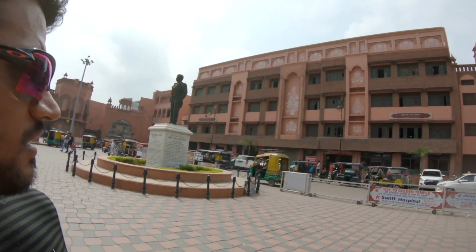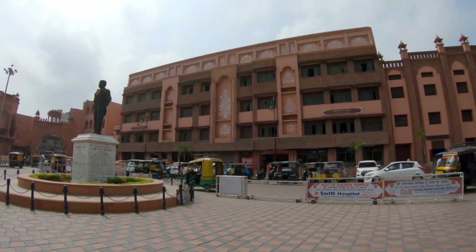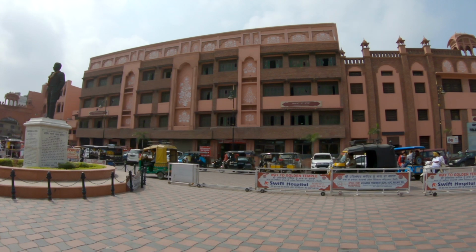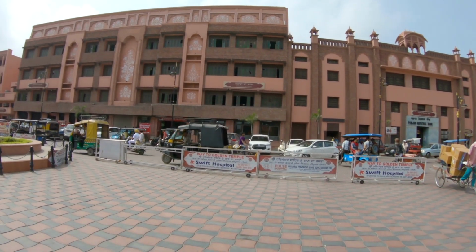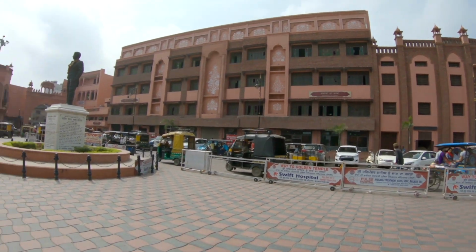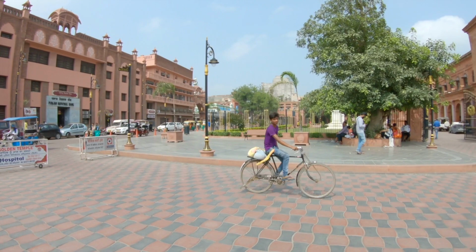And this is another Dhaba, Darwanda Dhaba, which is also a famous Dhaba. It's also from 1912. Both the Dhabas are next to each other, and either of them should work well.